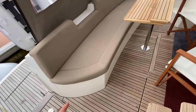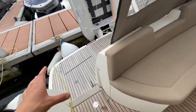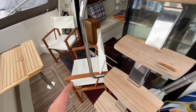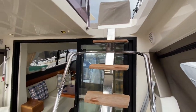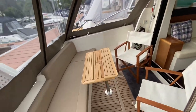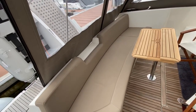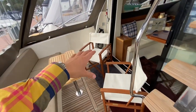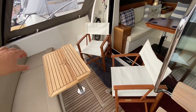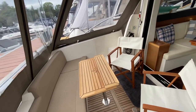The first thing to notice is that there's a full teak deck in here in the aft cockpit, also on the swim platform. Teak steps as well, all the way up to the Flybridge is a nice touch. A teak cockpit folding table. And then the rear bench has seating for 6. 2 directors' chairs there really open up this space and make it probably the main space for entertaining at night.